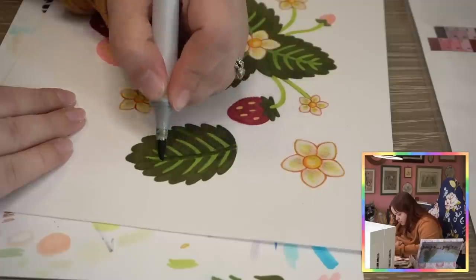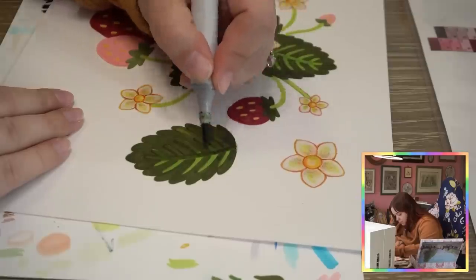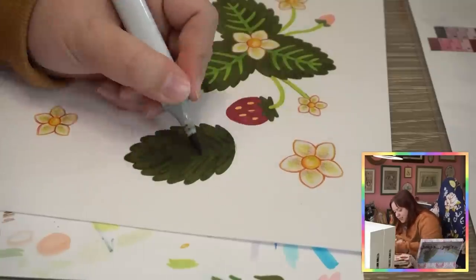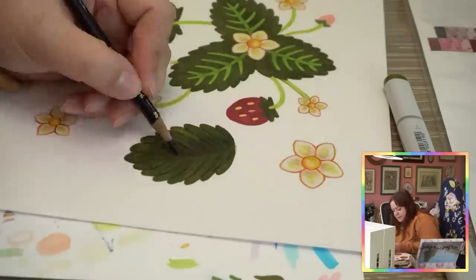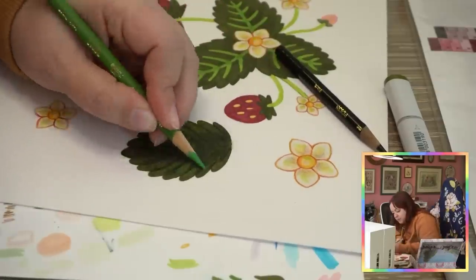But I want to add a bunch of different colors. Like, these are white flowers, but if you look closely, I got pinks in there. I got greens in there. I got oranges in there. We're making it more colorful, and I want to carry that across the other items as well. So yeah, for the leaves, I just realized I needed to cover those light lines. And so I covered over them with marker, and then started going with some darker pencil and adding more colors.